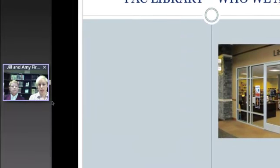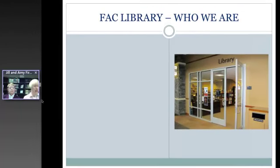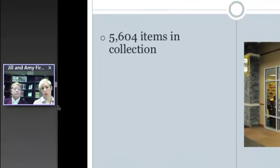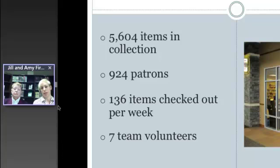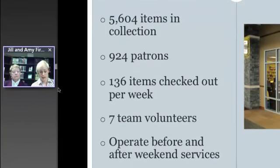And just to tell you a little bit about First Alliance Church Library and who we are. Our collection holds approximately 5,600 items and counting. We serve about 924 patrons. Each weekend we have about 136 items that get checked out. Our team is made up of 7 amazing volunteer ladies who are so faithful to be here every week. We really appreciate them. And we operate before and after our weekend services.